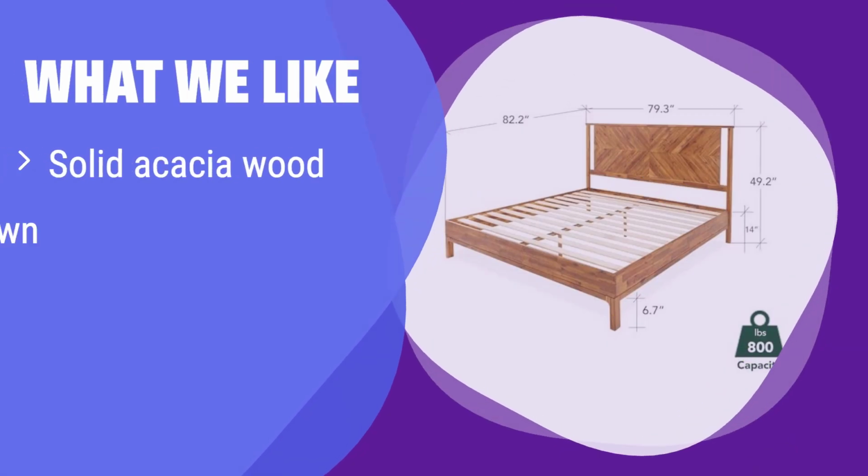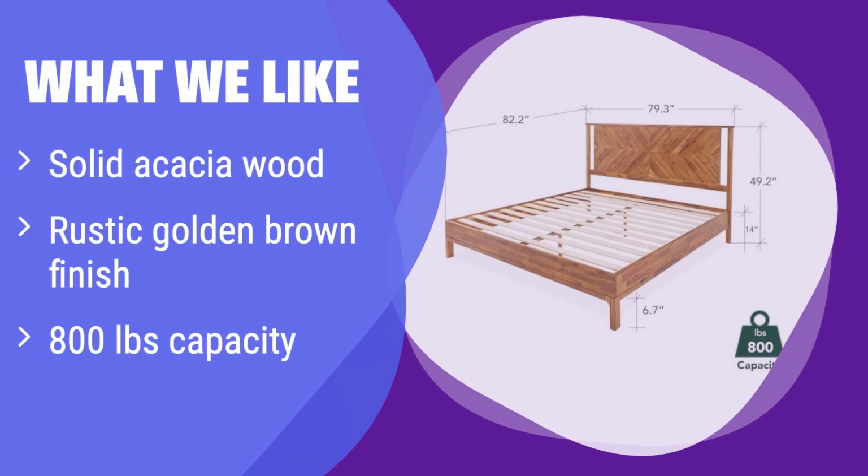What we like? If you're drawn to natural beauty and exceptional craftsmanship, this bed frame is an excellent selection. Constructed from sustainable acacia wood with a stunning rustic golden brown finish, it brings a unique, impressive centerpiece to your master suite. The solid wood slat system provides robust mattress support, eliminating the need for a box spring. Consider this if you prioritize natural materials, a beautiful wood grain, and a sturdy, well-crafted foundation.